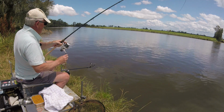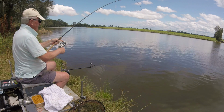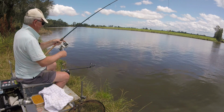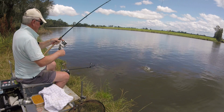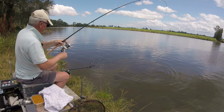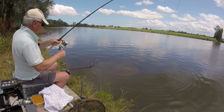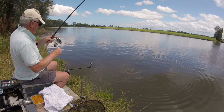Come on. I think just for experiment we might carry on doing this with the groundbait now. Yes, I'm missing some bites, but let's just see, because it's kind of self-feeding the swim as well, if you like. I will still put some particles in.